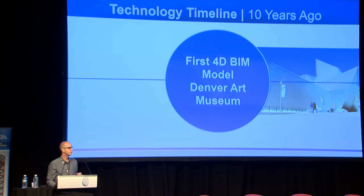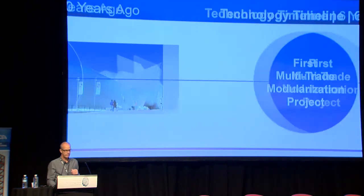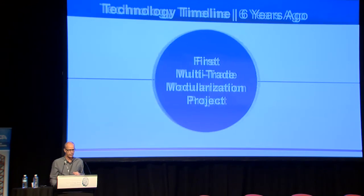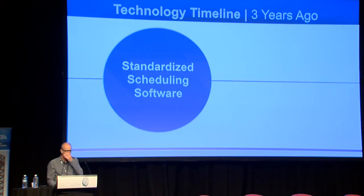4D, 5D, 6D, I can tell you we embed dozens of pieces of metadata into our BIM objects. 6 years ago was that first hospital project where we started to modularize projects, and like I said, that's become standard on most projects for us.